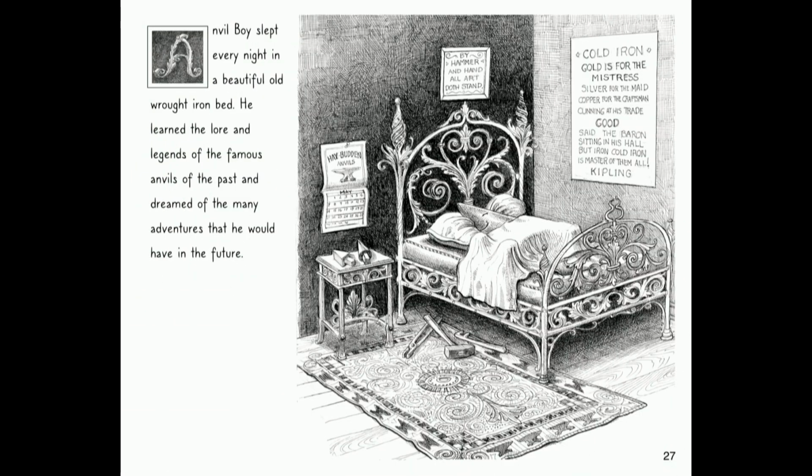Anvil Boy slept every night in a beautiful old wrought iron bed. He learned the lore and legends of the famous anvils of the past and dreamed of the many adventures that he would have in the future.